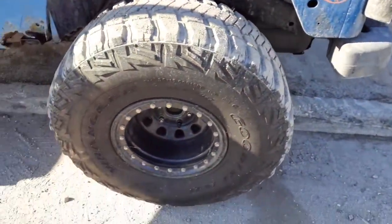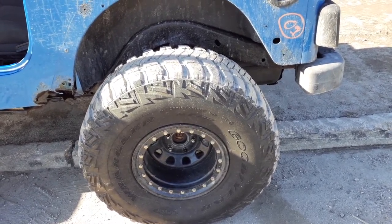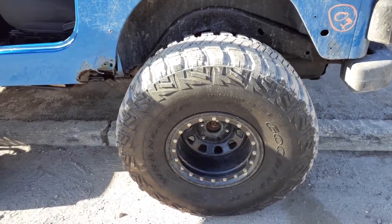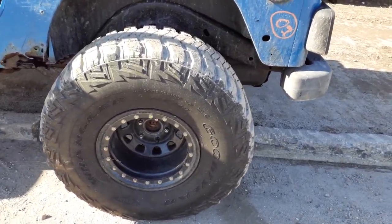You do got some big tires on here. These are 35 by 12.5 by 15 LT tires, Goodyear Wranglers. Not bad, all four. I have them up on the wheels. I'll be putting these up separate.